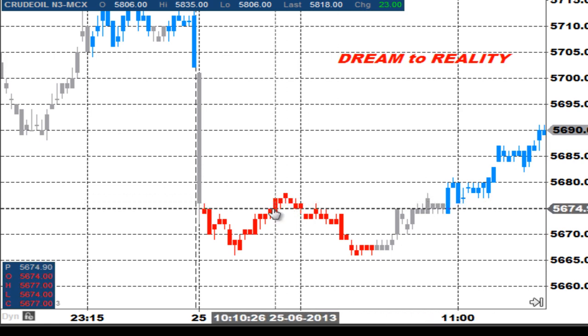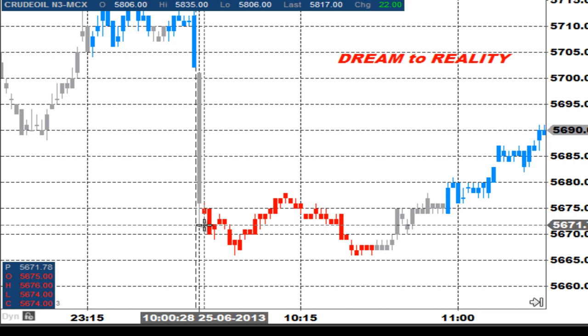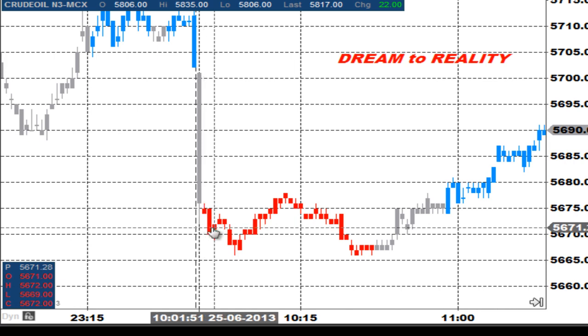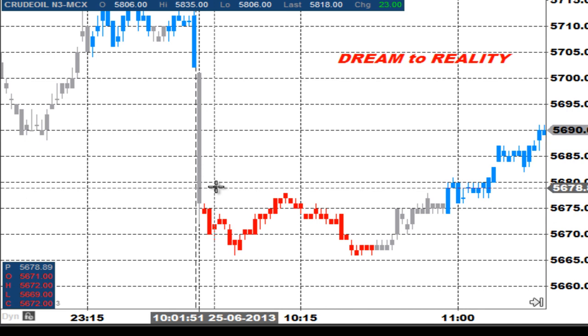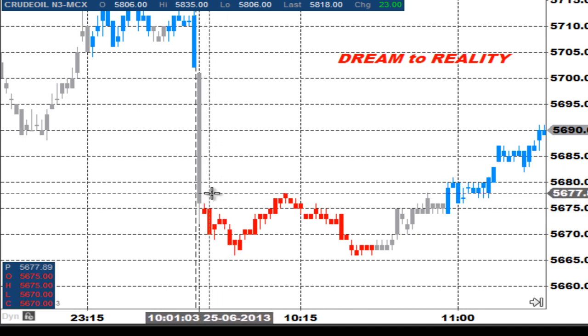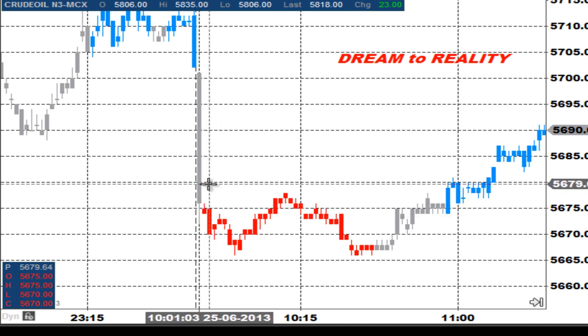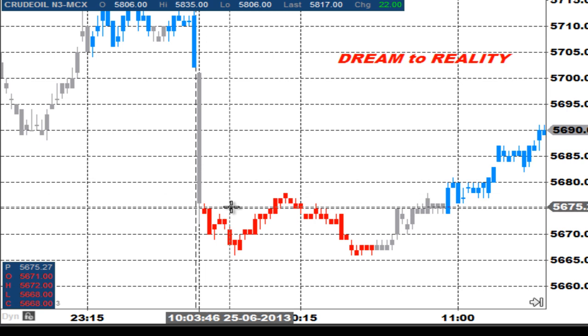Whenever I place the cursor on any particular candlestick, you can see the date and time below. We had taken the same day as the example which we took earlier for 1 minute and 5 minute charts. That was 25th June 2013. You could see that whenever the price was trending down, the chart automatically changes its color to red, which indicates that the price is trending down.